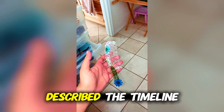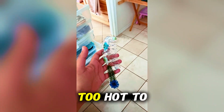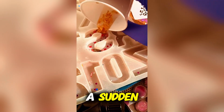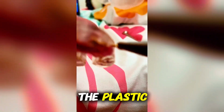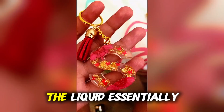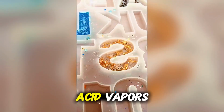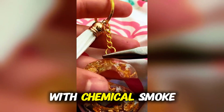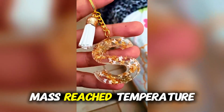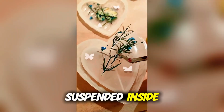The forum post described the timeline of this exact disaster. Within 20 minutes, the mold was too hot to touch. The creator described a sudden, violent shrinking of the plastic that produced an audible cracking sound. Yeah, that's the thermal shock. The liquid essentially began to boil. It started off-gassing toxic acrylic acid vapors, filling the room with chemical smoke. Terror. And the thermal mass reached a temperature so extreme that it literally scorched the perfectly dried flowers suspended inside.